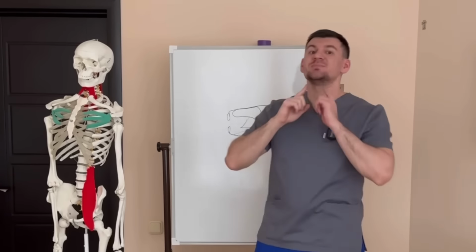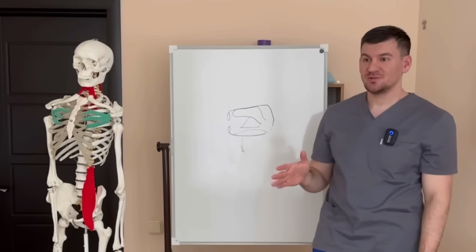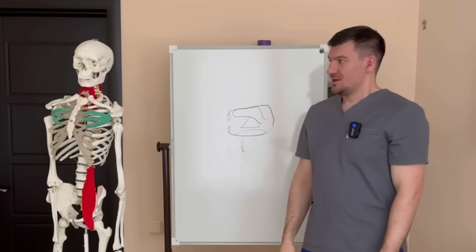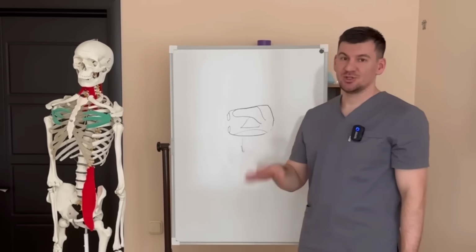You may also feel tension in the area of all these muscles. Do such a movement 10 times, then rest, then do 3 more sets. You need to do this exercise. You can do this movement throughout the day, but preferably when no one sees you. But if you're wearing a mask, you can do it more often. It helps to eliminate the second chin very well.